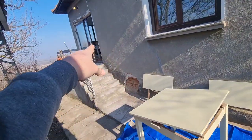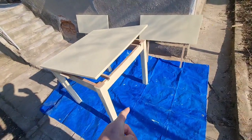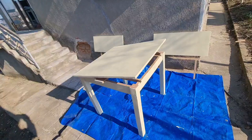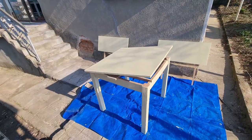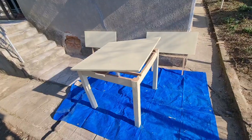Today's little job, upcycling an old table. If you remember, it was in our kitchen area there. So this is going to the new house, to make a nice big kitchen dining table. So I've sanded it all down, painted it all up. So yeah, saving a bit of money there.